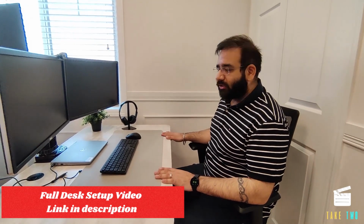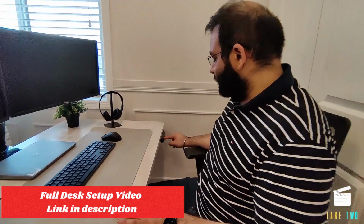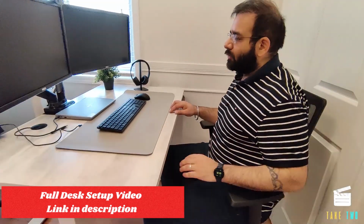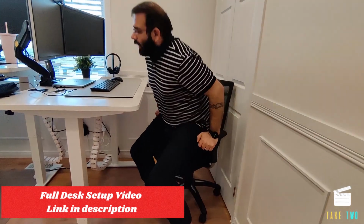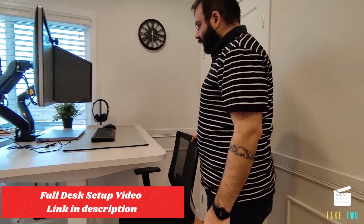Right now it is at a sitting position, and I have saved my settings over here. So if I press the number 2, it will start rising and it will come to the position which I already saved for myself, which would be comfortable for me to work while I'm standing.